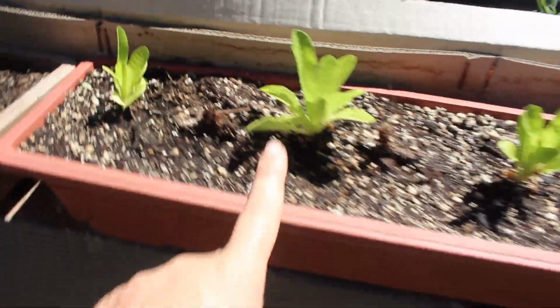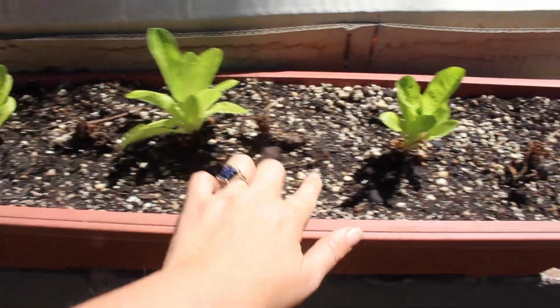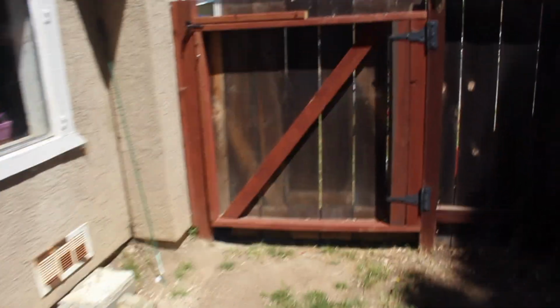And then this one is very bright, it's lettuces and then some bare root strawberries that will come up and turn green soon. So for now, we're going to go in the front before I show you the main part of the garden.